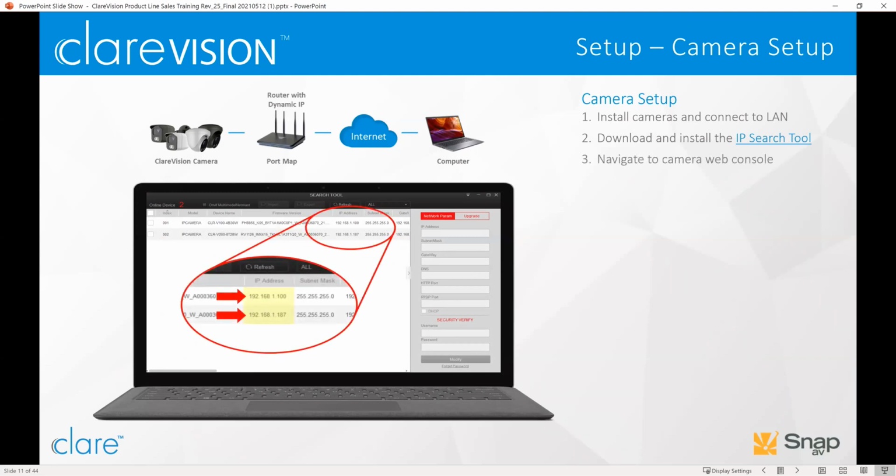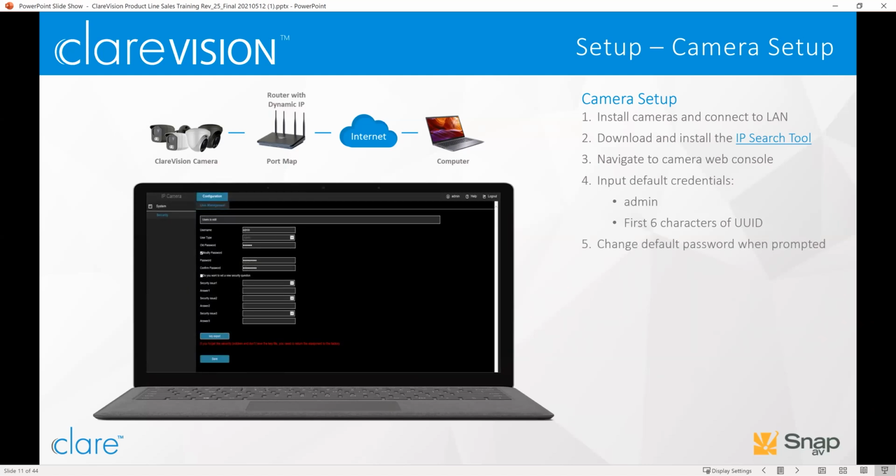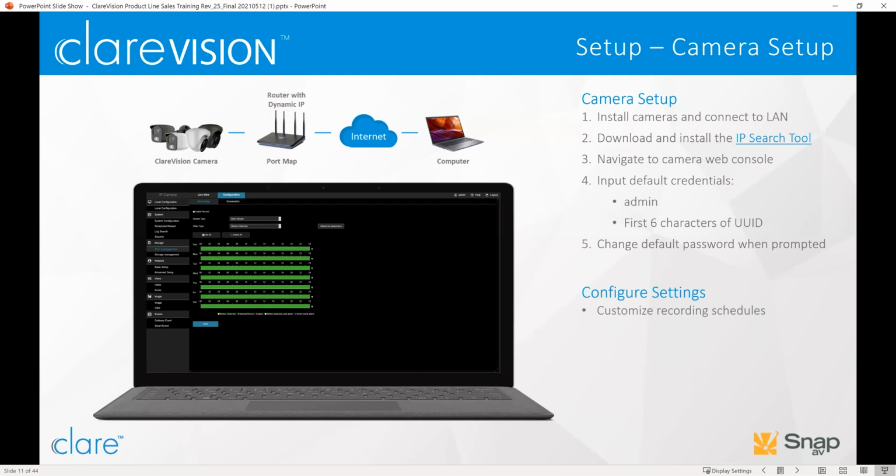This is relatively traditional. There's an IP search tool. You can go through and find the cameras on the web. You can log into the web interface. It'll make you change your password, and it's got a set of traditional camera configuration settings. You can set the camera to record locally and set the events so that they record locally and remotely, or just locally, or just remotely.